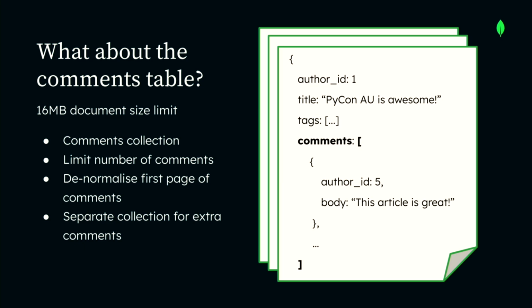There are more things we could do. We could put some of the comments in the article document and store the rest of the comments somewhere else, so that loading the first set of comments is very efficient. And if we want to load more comments, which is less often, you could put them in another place. Or you could have the extra comments in a separate place, like storing some of those comments in two places. I generally wouldn't worry about these until you actually hit a performance issue.